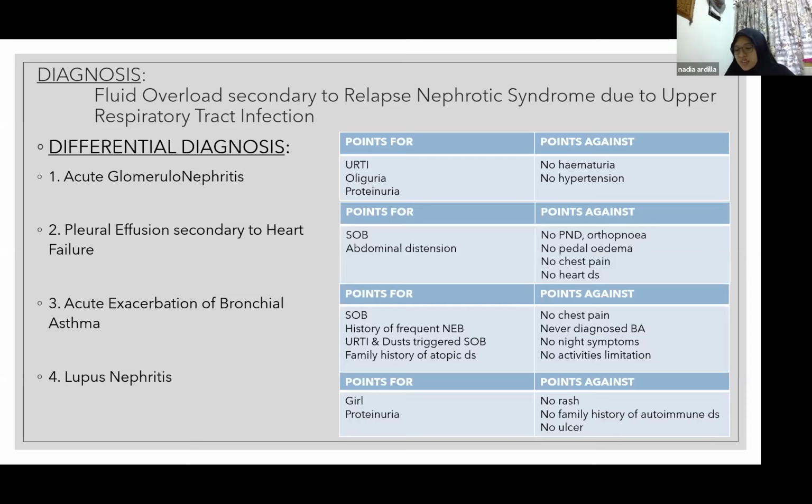What else I want to do? I'll give prophylactic antibiotic penicillin to cover for complication of the ascites such as spontaneous bacterial peritonitis, if the albumin is less than 30.